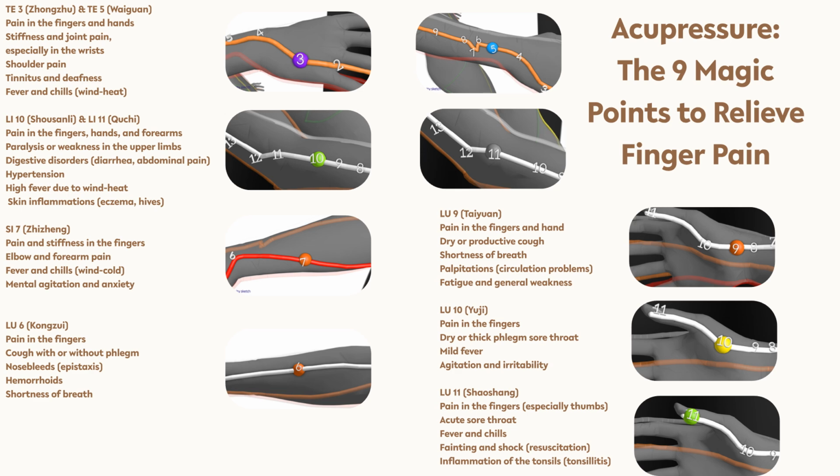Exactly. And when it comes to finger pain, which meridians are we talking about here? Well, TCM sees finger pain as potentially linked to a few key meridians. You've got the triple burner, the small intestine, large intestine, and yeah, you guessed it, even the lung meridian. The lung meridian. For real? It sounds strange, but it all comes down to this idea that everything is connected in TCM. Each meridian takes a specific path through the body, and if there's a blockage anywhere along that path, it can show up as pain or discomfort in a totally different area.